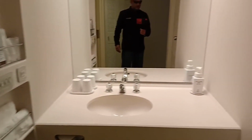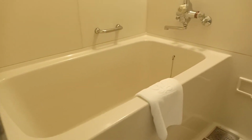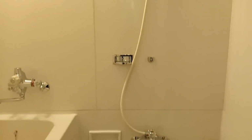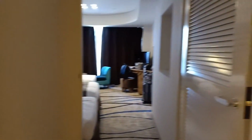Now on the right we have the bathroom. Okay, so we have a small tub here. Okay, and then we have this shower. Looks neat. Nice. So now let's see what we have in the room.